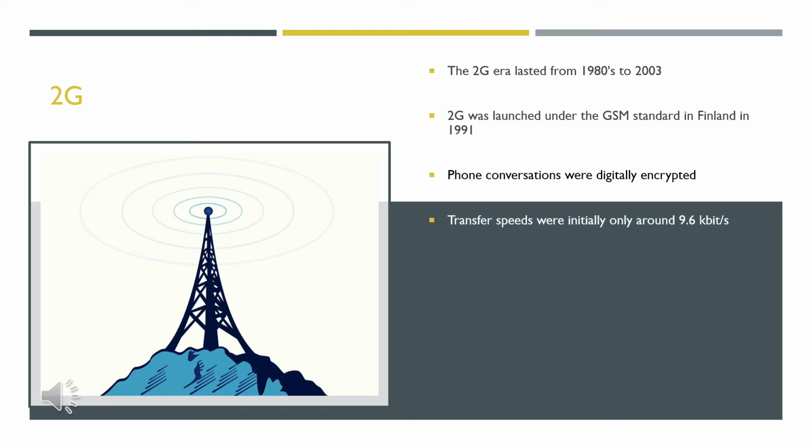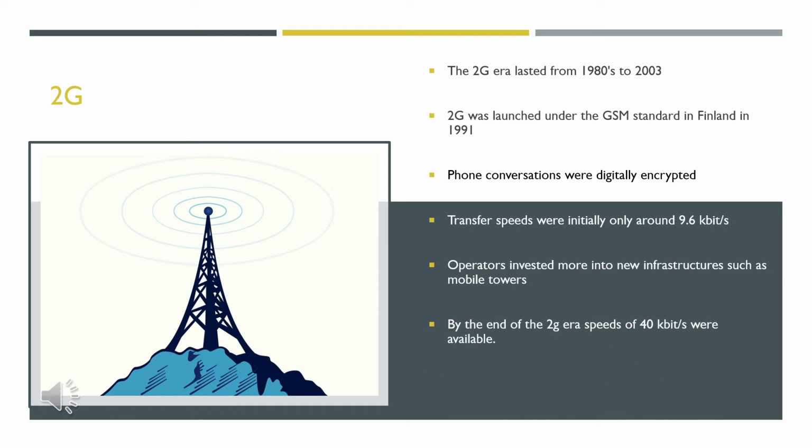The transfer speeds were initially only around 9.6 kilobits per second. The operators invested more into new infrastructures such as mobile towers, and by the end of the 2G era, speeds of 40 kilobytes per second were available.